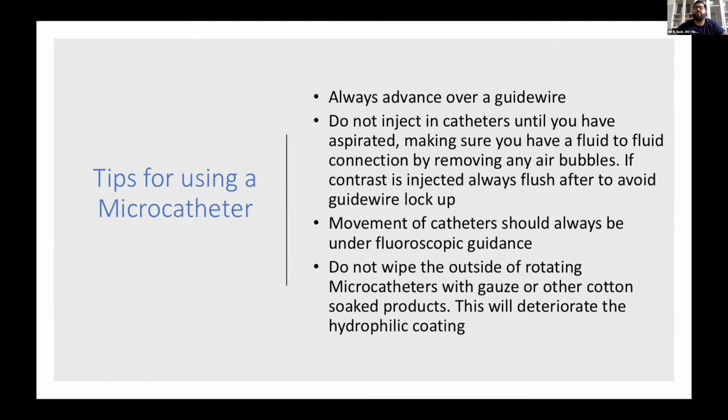When you're early and starting off in this process, it's really important to know what you can and cannot do with a microcatheter. We had an early operator pass a microcatheter in a small channel, not knowing where they were, and cause a perforation. So it's always important to know where you are, advance over a guide wire, and not inject through a catheter without aspirating, so that you're not injecting bubbles into that microvascular bed. Your movement of the microcatheter should always be guided by fluoroscopy. These microcatheters all have coatings around them to help reduce friction. So you really don't want to wipe them down with a lot of gauze; just leave them in heparinized saline so that you're not taking off the hydrophilic coating.